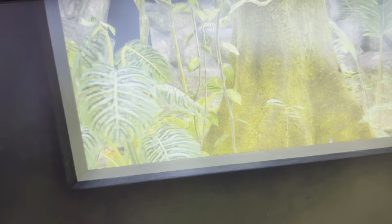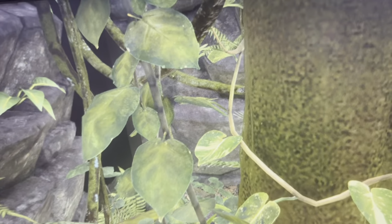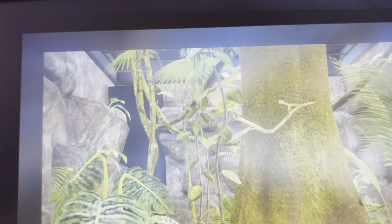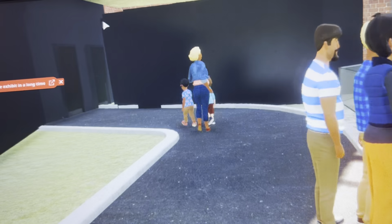And oh yeah, there's a cockroach in this exhibit. What? Yeah. Why does the zoo even have that? I'm gonna give him a tinier exhibit so he'll be happier and more lively. But yeah, we are exiting the building.